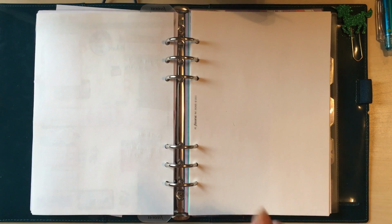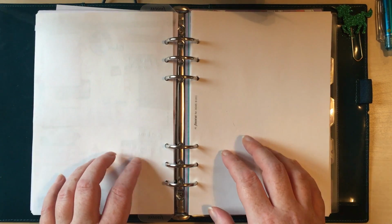I'm here today with a brand new thing for me. I'm trying out a plan with me. It's been requested by quite a few people in quite a few different places, so I'm going to give it a go. I have no idea what this is going to turn out like and whether I'm even going to upload it, but I will talk to you like I am. I imagine that this video might be a little bit long, bearing in mind the way that I plan and the way that my planner kind of works.